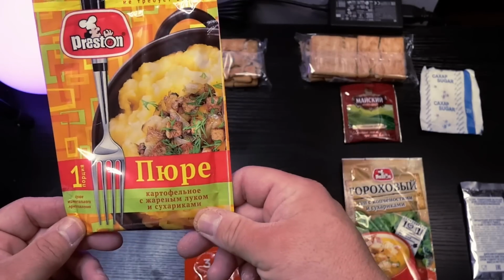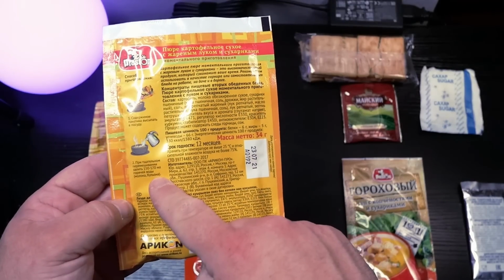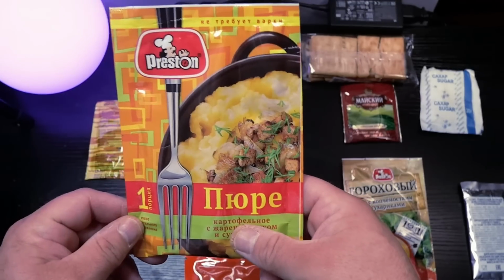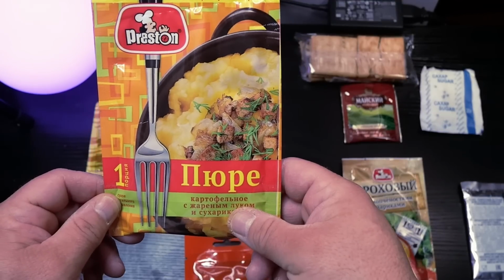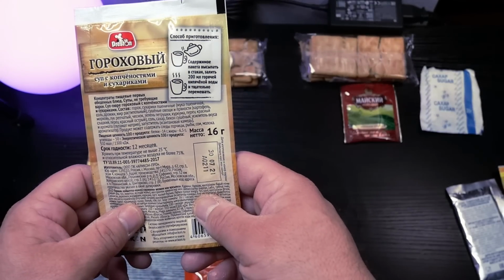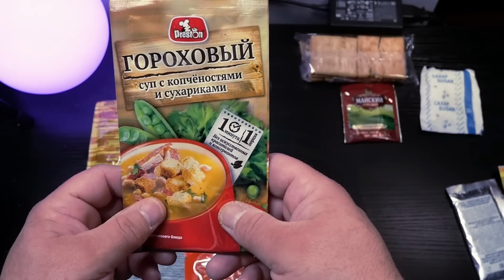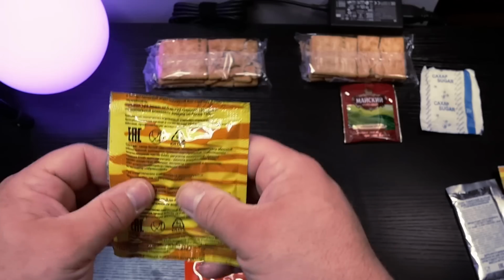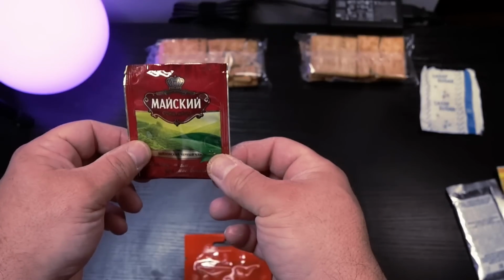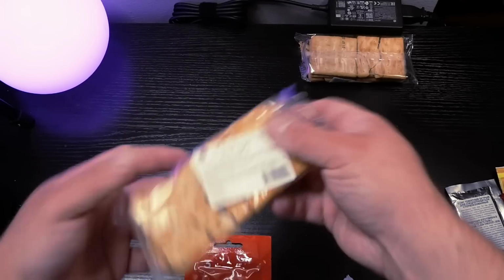Meat and potatoes. So you put this in a bowl, add 150 to 170 milliliters of hot water. This would be quote unquote your main or your supper. This looks interesting. I'm going to save this in my bug out bag. Same thing here, nice dehydrated soup, 1 minute, 200 milliliters of water, and you got yourself a lovely pea soup. Another lemonade powder. The first one was very good. Another cup of tea. A little more sugar. And some more crushed up biscuits.